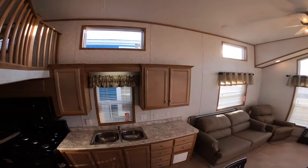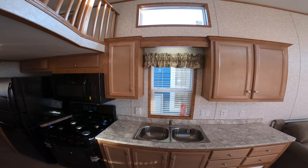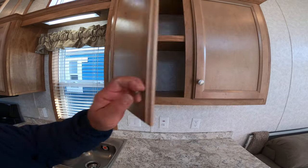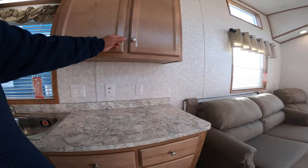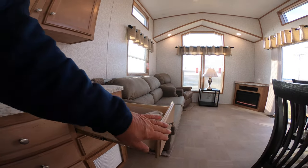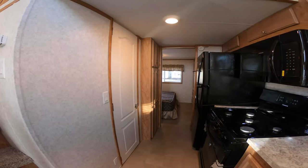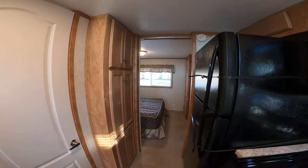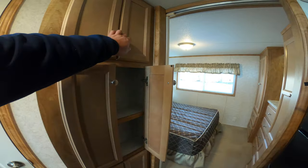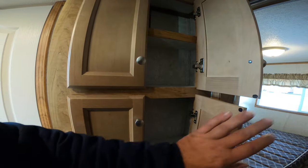Kitchen is lovely. Nice open kitchen. Plenty of counter space. Plenty of cabinetry. Got shelving in your cabinets. The drawer guides are full extension ball bearing drawer guides. 18.5 cubic foot fridge, hall pantry. Got a lot of shelving in the pantry. I don't know, I guess you can see in there.